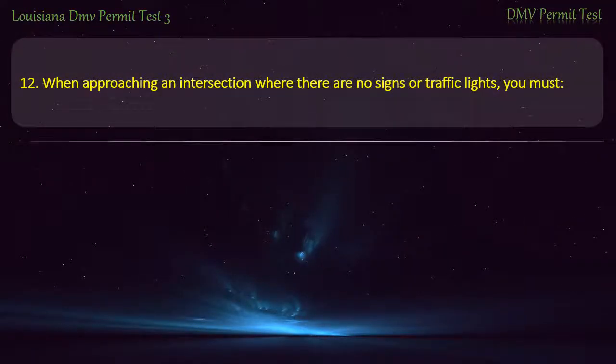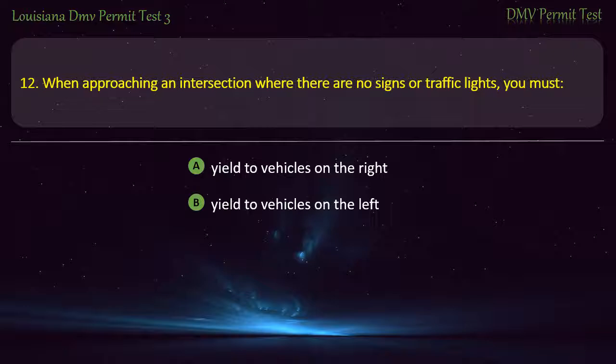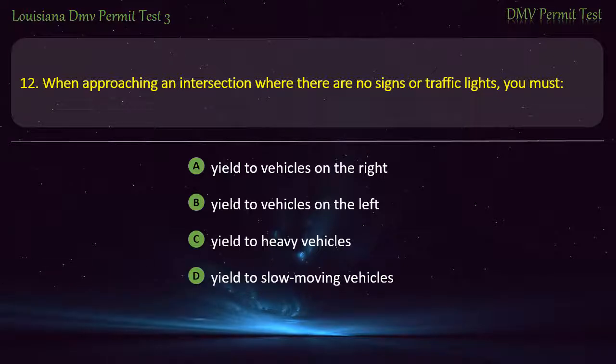Question 12. When approaching an intersection where there are no signs or traffic lights, you must yield to vehicles on the right. Yield to vehicles on the left. Yield to heavy vehicles. Yield to slow-moving vehicles. Answer. Yield to vehicles on the right.